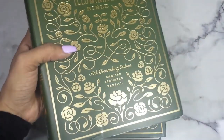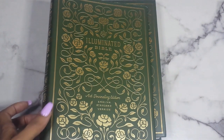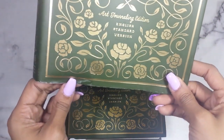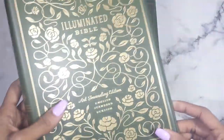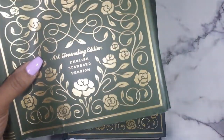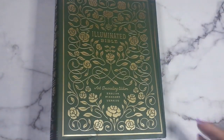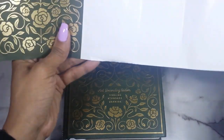So when you get this, sorry about these papers. Let me move these out of the way. When you get this Bible, and if you get it in hardcover, your dust jacket may come ripped. Mine did. I got mine directly from Crossway. So I just think in general, when you have a hardcover with a dust jacket and it's not wrapped up, your dust jacket is bound to be damaged. But it's not bad damage, which is fine. And I can always just tape up the inside. But yeah, let's just go through the information here.